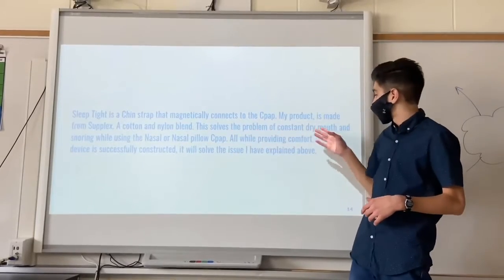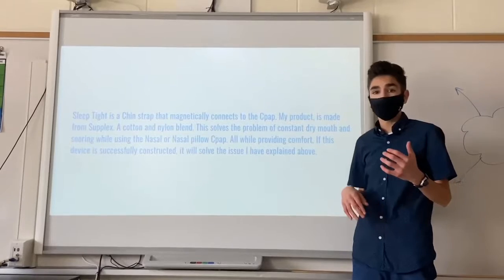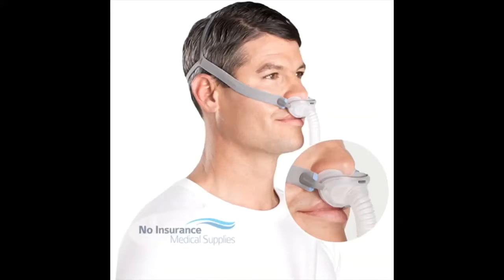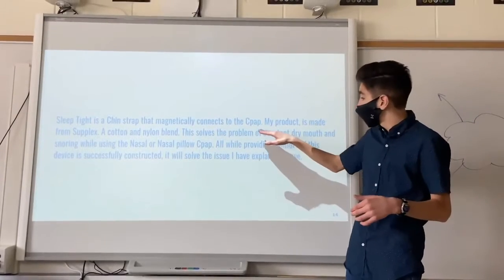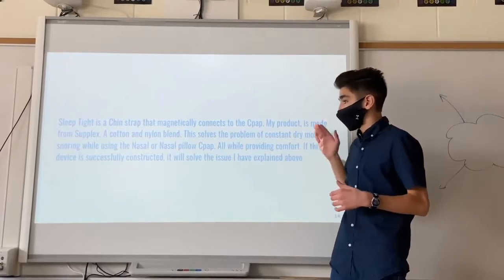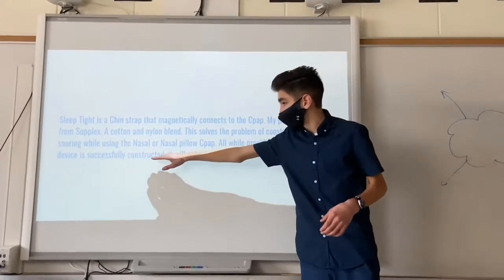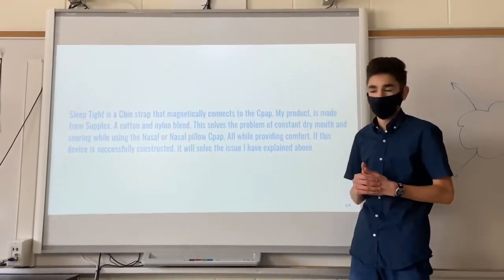So as I said, this chin strap, the sleep type, solves the problem of people having dry mouth during the night. Because if you have a nasal pillow or a nasal CPAP, your mouth is apt to fall open during the night if that happens to you, and so people use a chin strap. Mine will solve that problem, and it will do that all while providing comfort due to the Suplex material. If this device is successfully constructed, it will solve the issue that I've explained above.